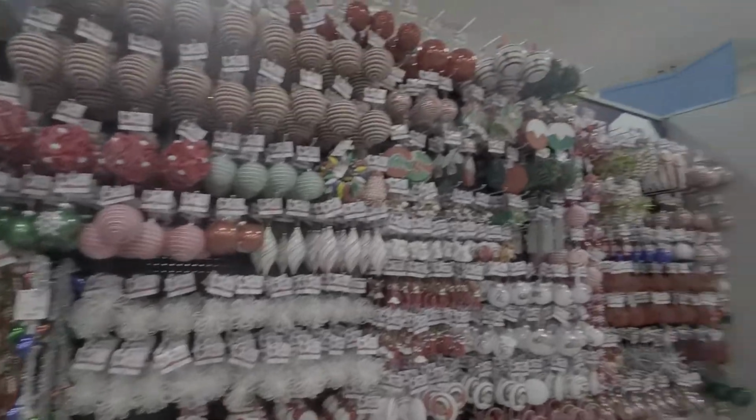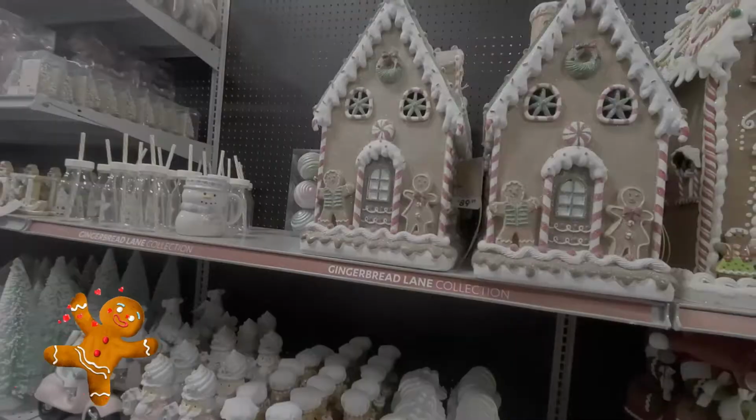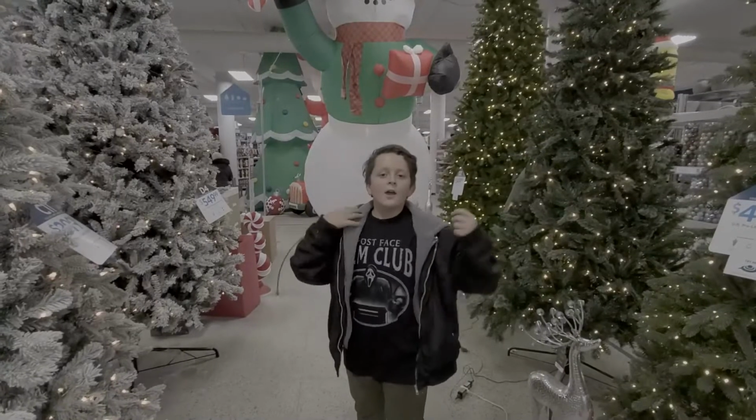A bunch of ornaments. Mini trees, we have a gingerbread, even more gingerbread, and even more gingerbread. Why is there a creepy elf doll right here? That's creepy.